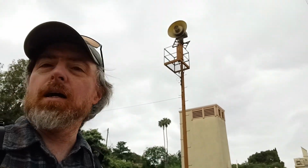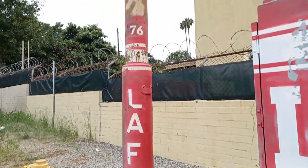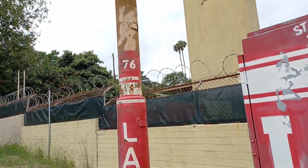And this one, you could definitely see when you're on the freeway stuck in traffic. I've seen it many, many times, and I was just waiting for that trip that I was finally going to get up close and see the thing. So yeah, there's a better view of it with the fire department in the back, the LA Fire Department, and they even painted the bottom of the post there, LAFD 76.